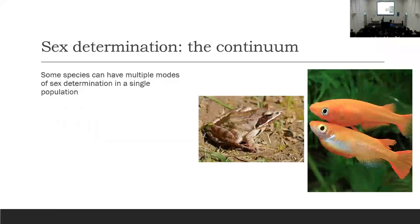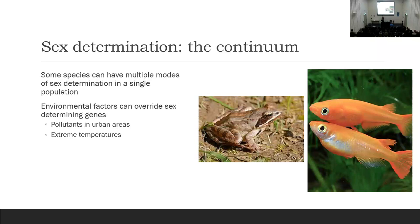But it's not always the case for those two dichotomous things. We have genetic and environmental, but there's some overlap in some species. So it's more of a continuum or spectrum rather than just those two set in stone ways. Some species can actually have multiple modes of sex determination in a single population. And this is often due to environmental factors that can override those sex determining genes that are on their sex chromosomes.